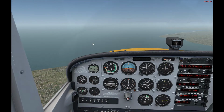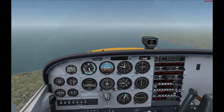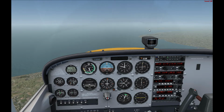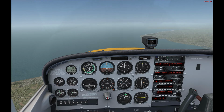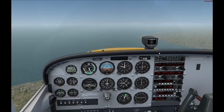As we turn over Wallasey, my next planned move is to fly an outbound radial from Wallasey of 010 degrees, and that should take us up towards Blackpool. Once we pass over Wallasey, I'm going to tune into the Isle of Man VOR onto our NAV2 radio, and hopefully we should be able to pick that up straight away. And what we'll look to do is to intercept the 290 radial inbound to the Isle of Man. So the outbound from Wallasey and the inbound to Isle of Man should cross over pretty much directly over Blackpool up here. So we should be making that move any moment now.